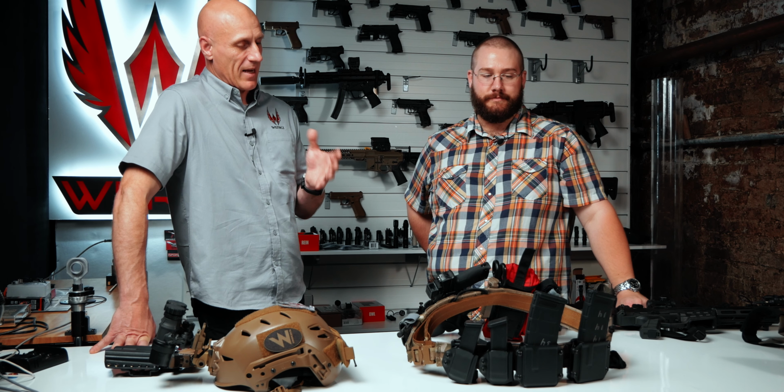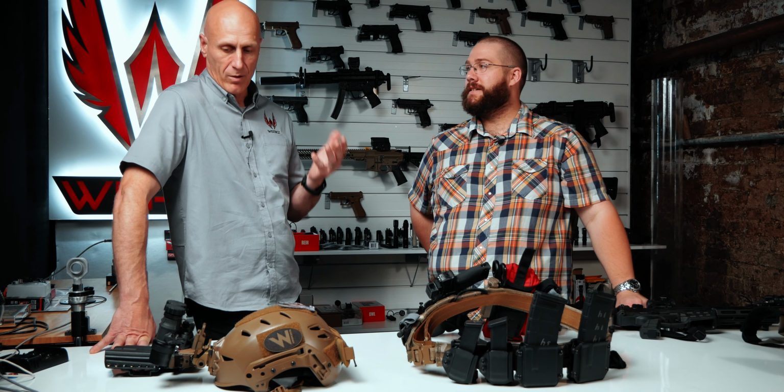Everything fits a little bit differently, so having that adjustable retention really helps. It's got that nice snap in, which we look for in our holsters as well, right? Yep. And these are almost the end product, but there's a few things we'll be doing to them.